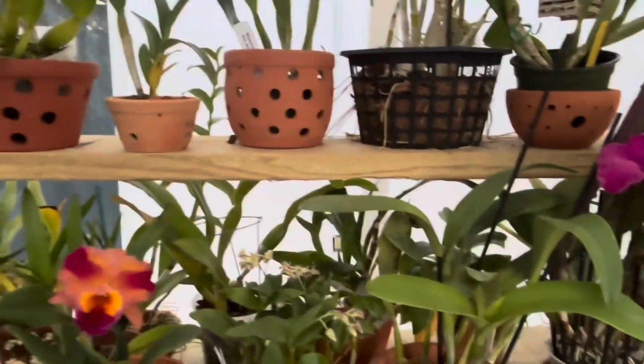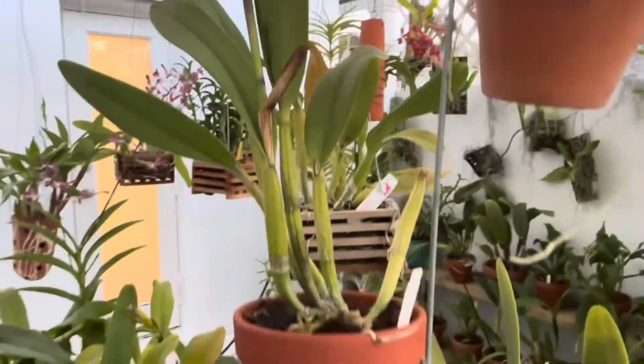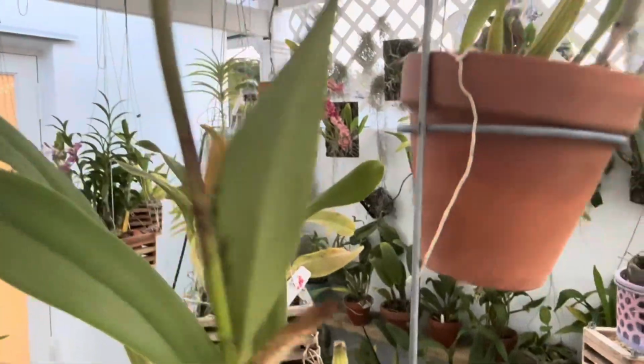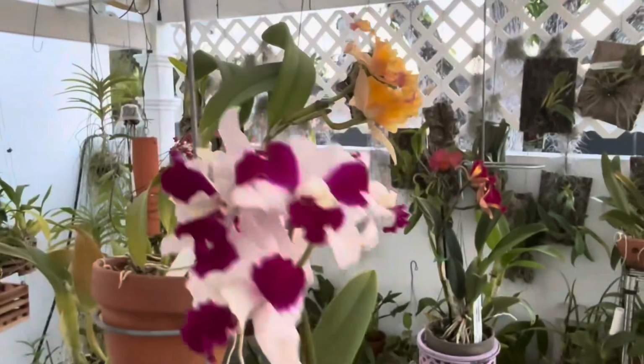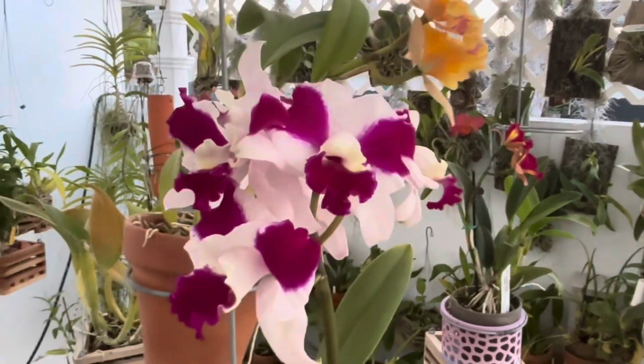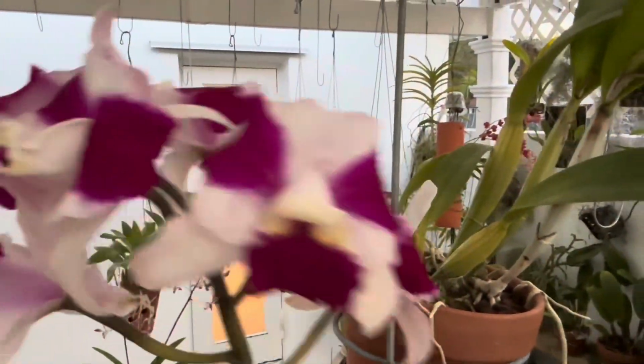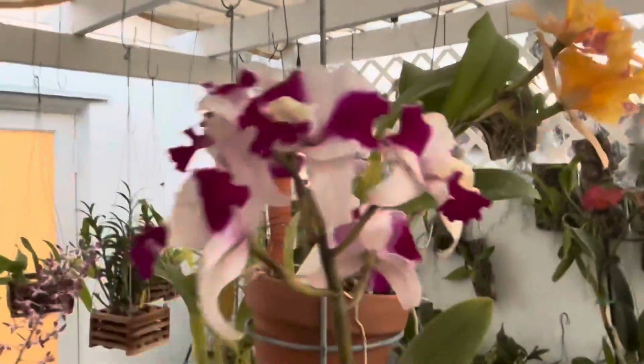And I think that is it. I keep saying that's it, but there's always more. Oh, there's one more I have to show you. This one also came from the Carmela box. How gorgeous is this? It's called the Purple Cascade. Let me double check. LC Purple Cascade. Oh my gosh, oh my gosh.